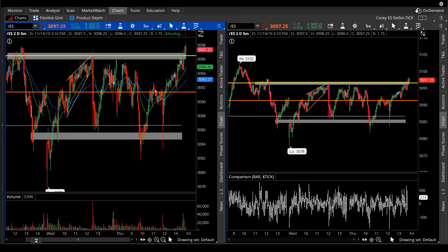Just like we've been saying, the probability favors the downside. But if the market does burst to the upside, I think you'll see a lot of short squeeze or bullish activity flood the market. And even though that's the lower probability outcome, I think that'll have a higher impact on the market. So we'll talk about those and more in tonight's video.